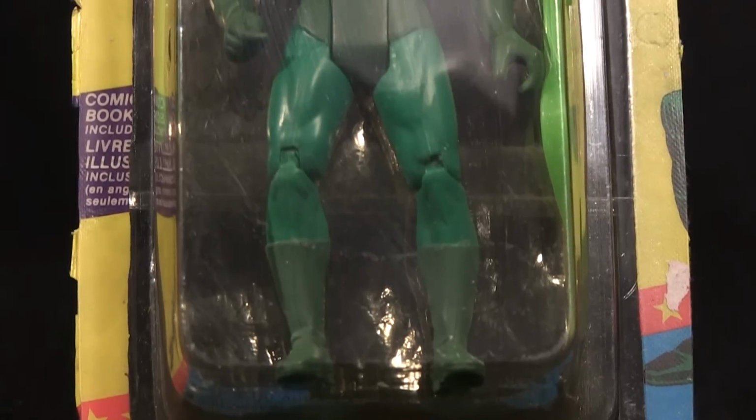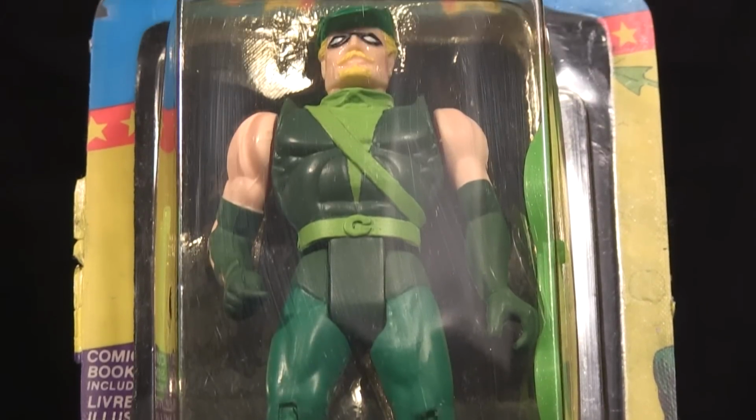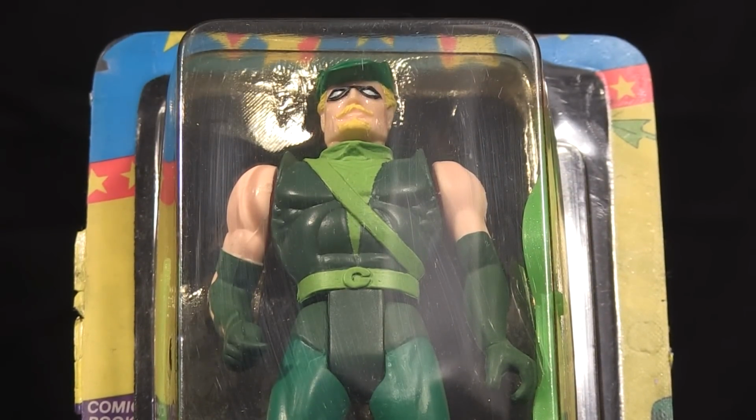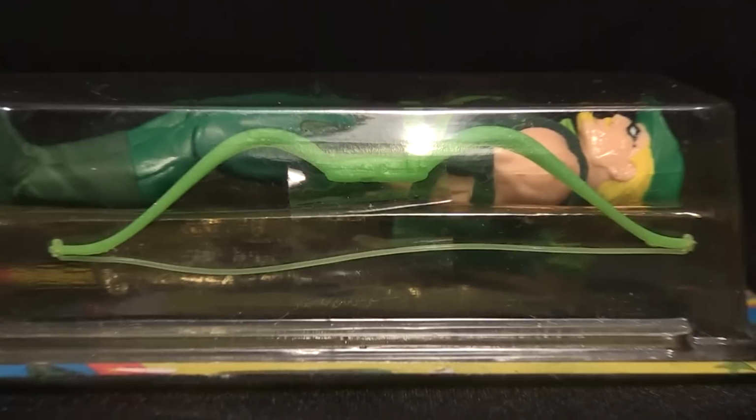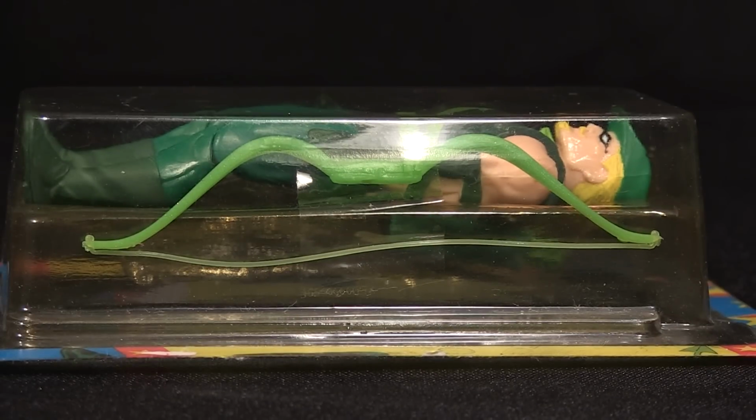You should note that Green Arrow, while easy to find, is not easy to find with all of his accessories. Oliver comes with 2 arrows and a bow. Quite often the arrows are missing, and almost always the bowstring is long gone.